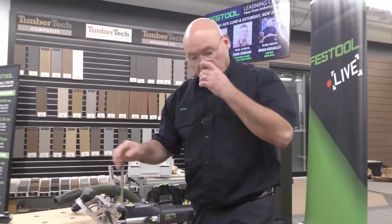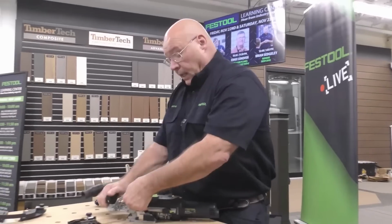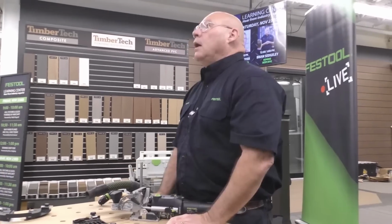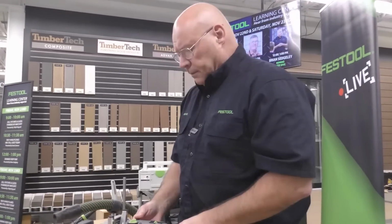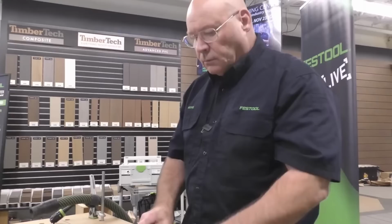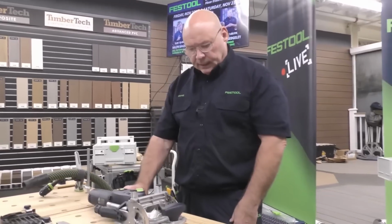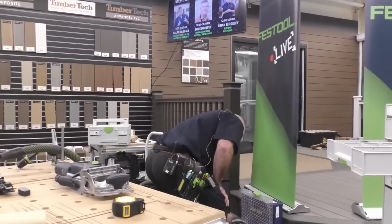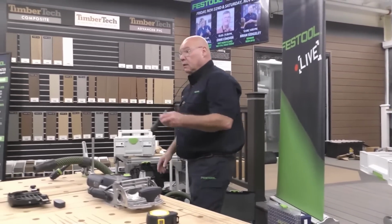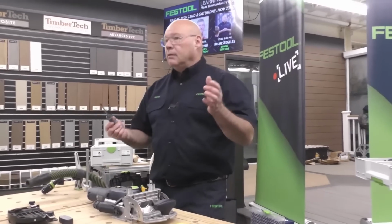Next one. This is one that I got the question 2 weeks ago, and I said I'll add that into the presentation. Okay, next. Let's see. Oh, to do this, you do need a Festool screwdriver. Okay, now.